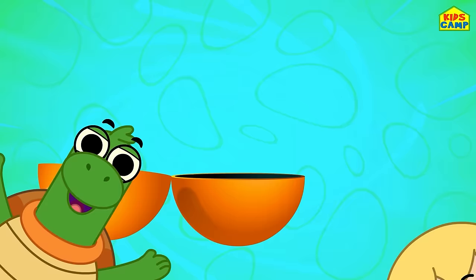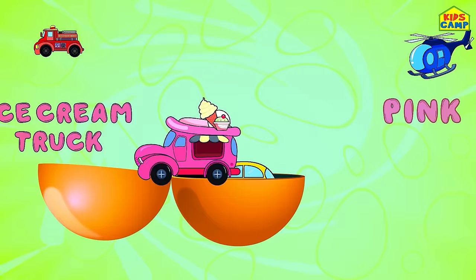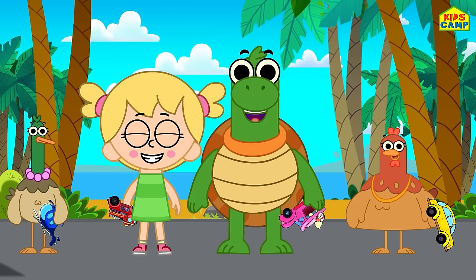Truck, red. Helicopter, blue. Ice cream truck, pink. Car, yellow. What will the next surprise be?